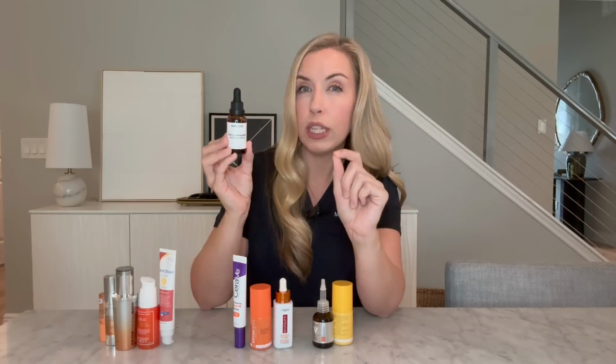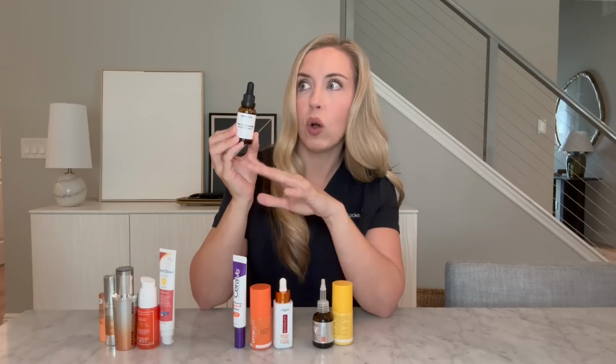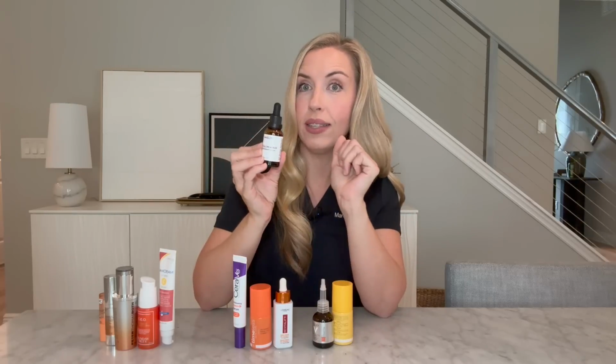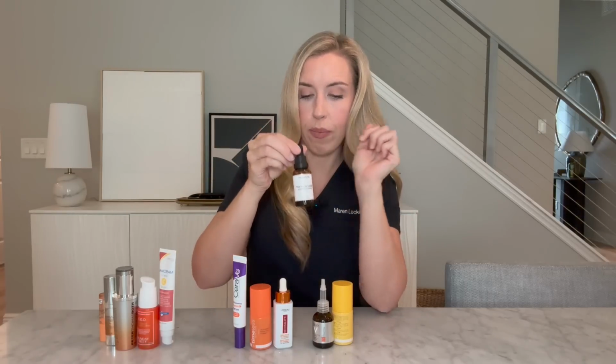I get so much feedback from you guys who have bought this and tried it and say that after only a few uses, you've noticed a major glow up in your skin. So this 15% L-ascorbic acid, one of my top picks.